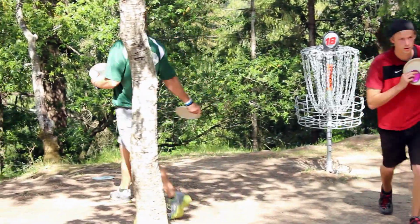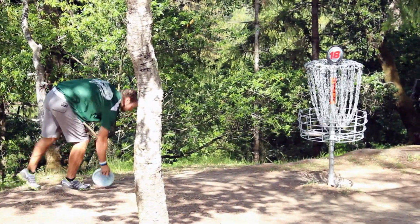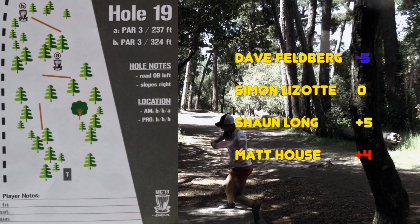So, are they going to let Matt play at all? Or is he just going to watch? That's his birdie. Wow. No way, Ben. That's the pros. Unreal shot by Matt right there. Mm-hmm. Impressive. Dave with the unfortunate bogey.